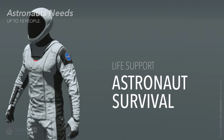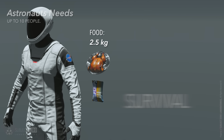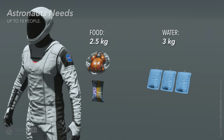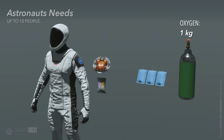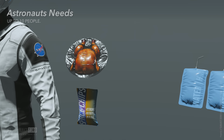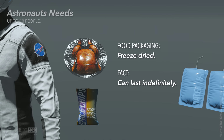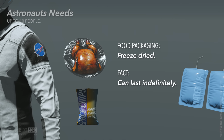One astronaut consumes about 2.5 kilograms of food, about 3 liters of water and beverages, and 1 kilogram of oxygen per day. Food is freeze-dried and packed into meal-size assortments. It is done that way for 3 main reasons: to remove water, which significantly lowers its mass, to decrease storage space, and to preserve the food.